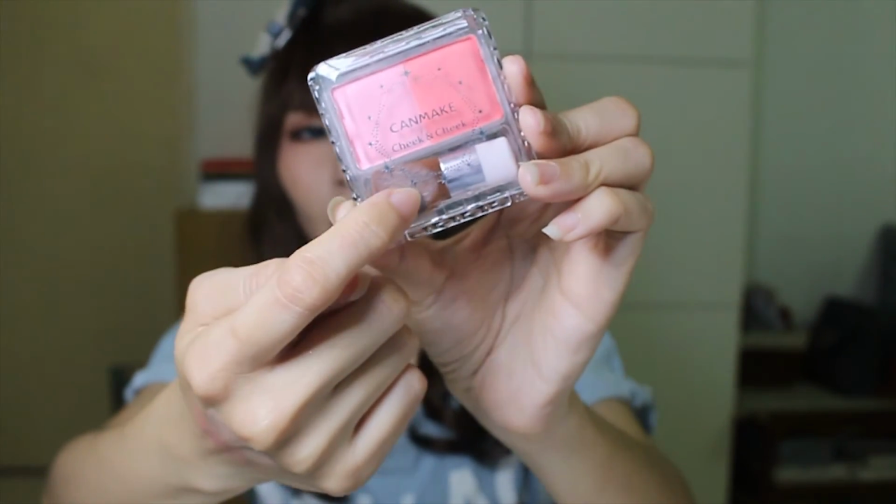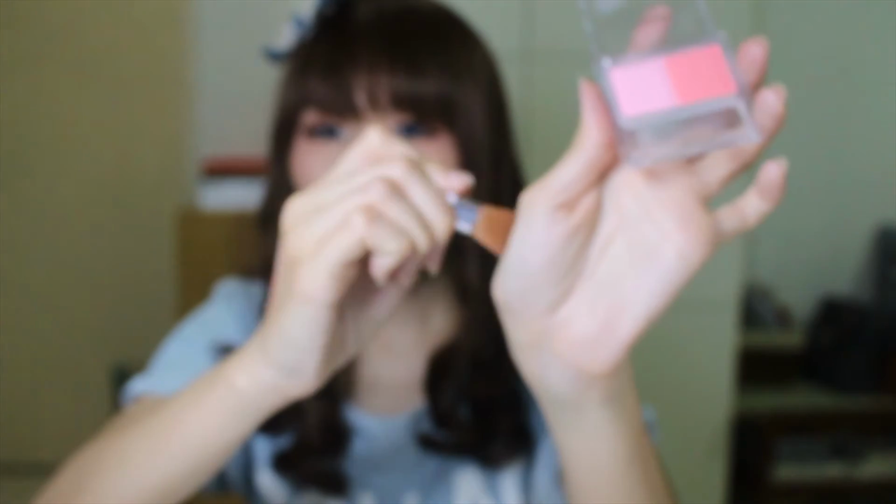I'm not sure if you can tell, but you see how nice and vibrant it is. Sometimes I add a bit of the coral peach, and then I just blend it over to give a bit of warmth and depth. It comes with a nice little brush. I personally really like the brush because it's nice and fluffy. It's a bit on the dense side, so it's kind of hard to blend everything out seamlessly, but I just use my own big fluffy brush.